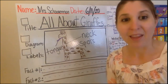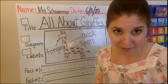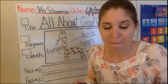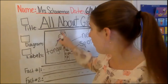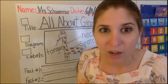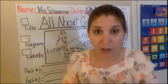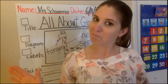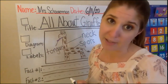Okay. The next thing we are going to label, and the last thing that we're going to label together, is going to be his horns. Now I gotta tell you something. There's actually a special name for the horns that it has on top of its head. There's a fancy word and it's called ossicones. That's what they're really called. They're called ossicones. But for today, that's just a fun fact that I wanted to tell you. For today, we are just going to label it as horns.